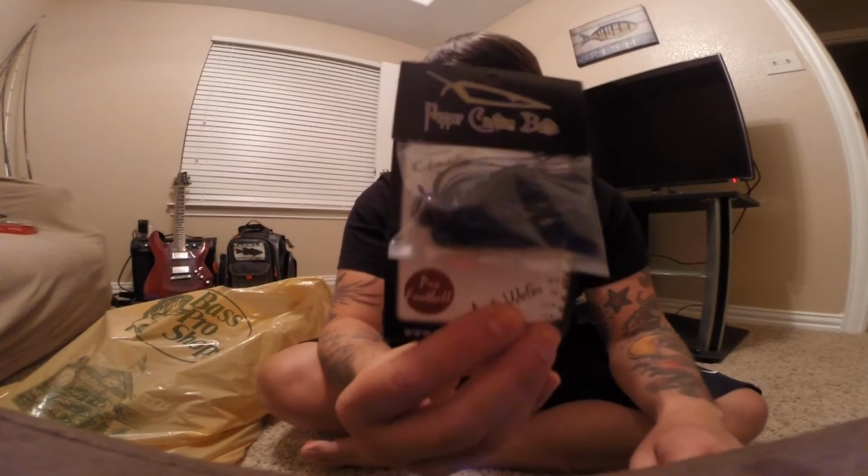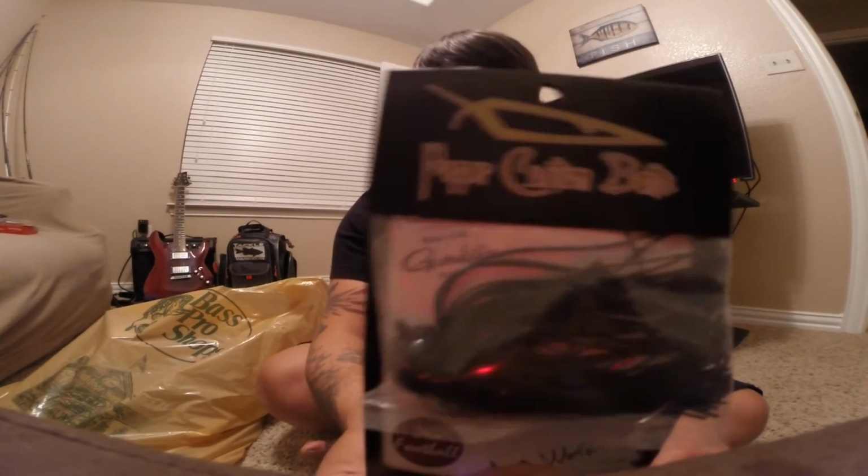Next up, I just saw these in here. I've never heard of these before, just decided to try it. Of course, nothing can really beat the current jigs that I use, the Santone lures, but it doesn't hurt to try new baits. So I saw this, and it's Pepper Custom Baits. They look like really nice jigs. Let's see if I can get that to focus in there.